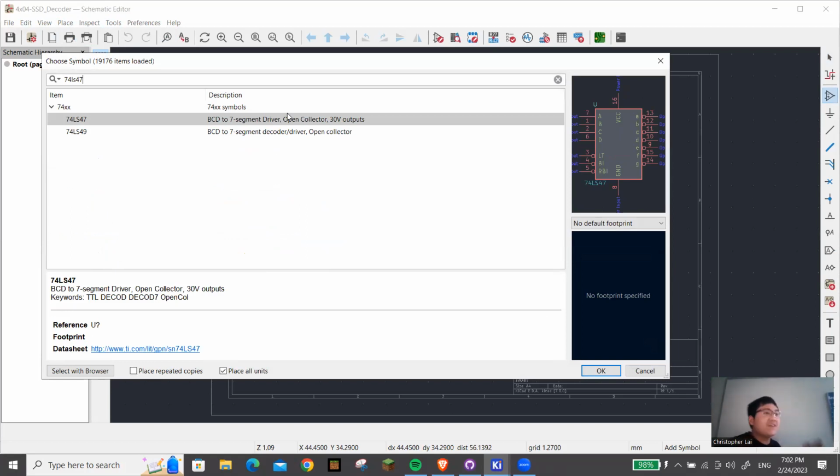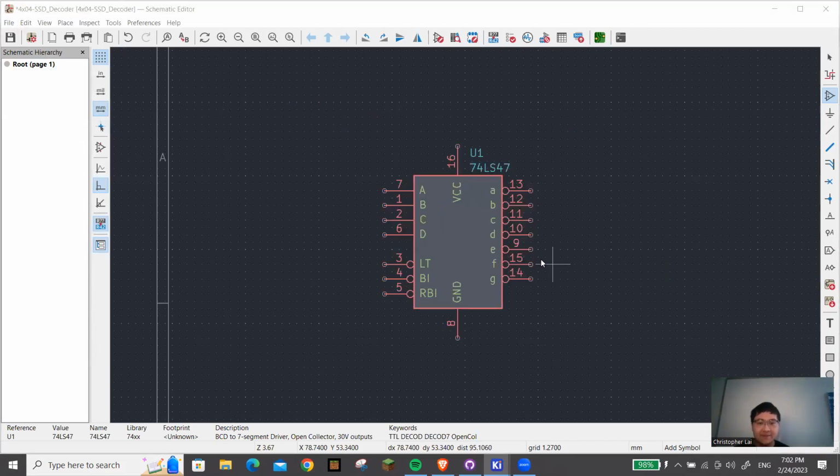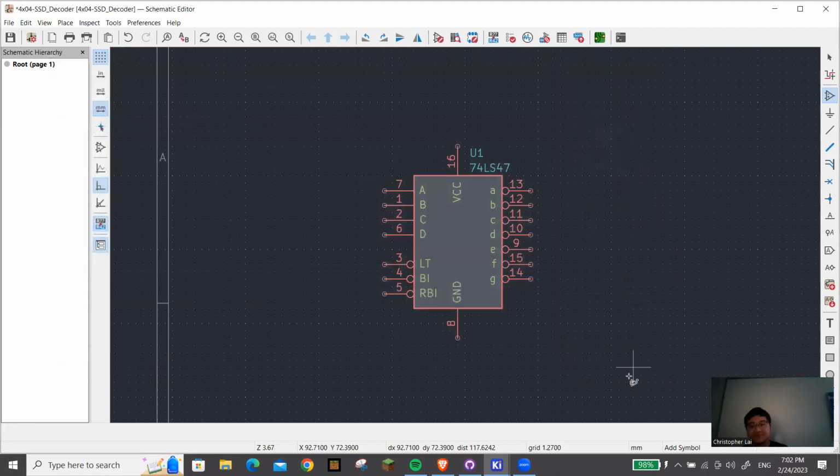74LS47 is one of the 50,000 most common electronic components in the world, I guess. That's why they already have it for you. Now, if the KiCAD library does not have a component, you'll have to go searching for more components on the World Wide Web. So lucky for us, we can double click this and place it in our schematic, and once we place it, we can click cancel.